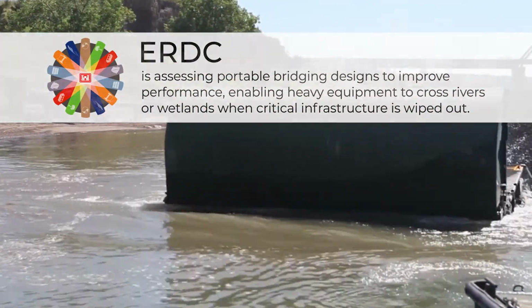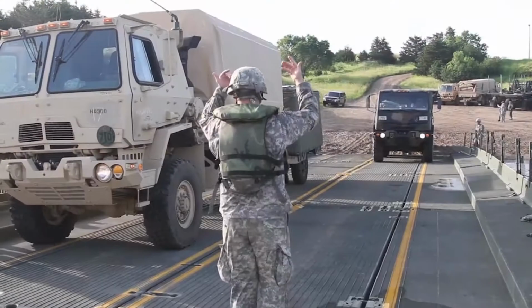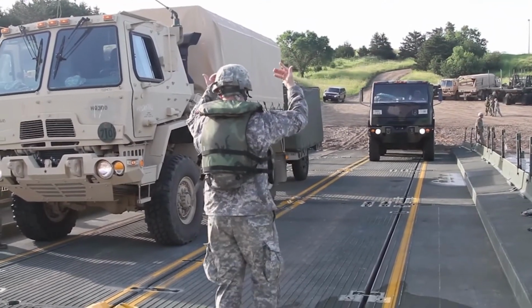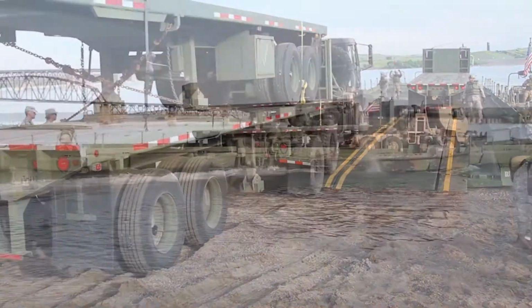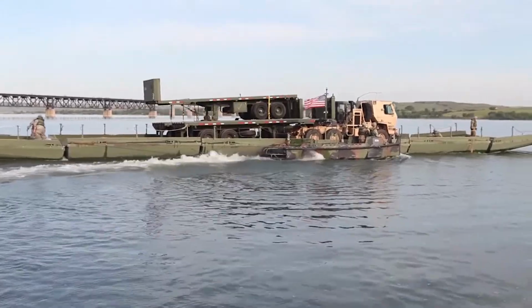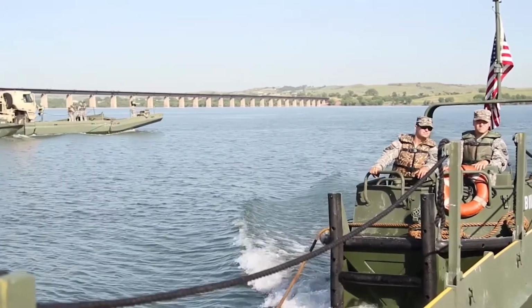And what we're doing at ERDIC is trying to do testing to take it to the next level. We're conducting hydraulic and structural modeling to see what the limits of the bridge are and just how fast of a flow and how heavy a weight this bridge really can support safely.